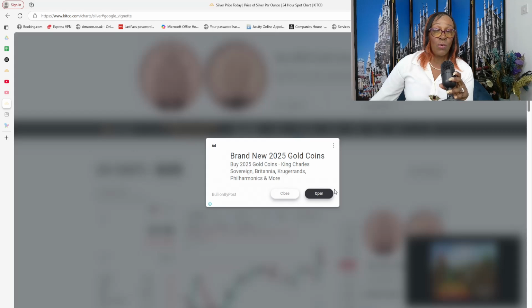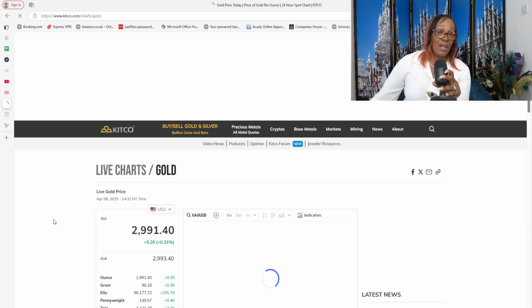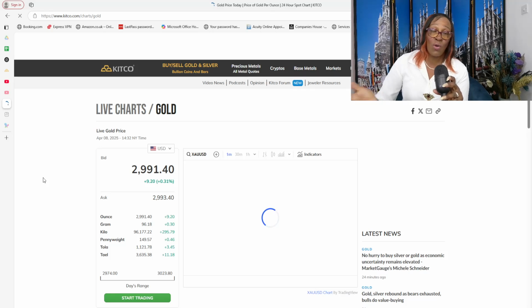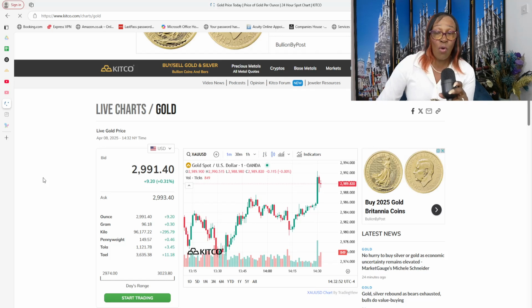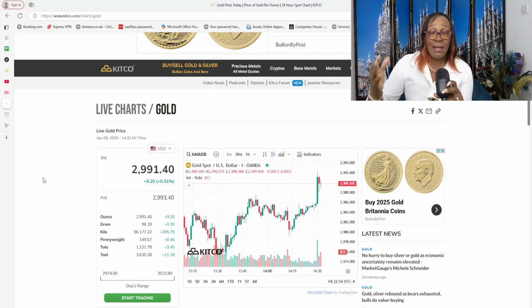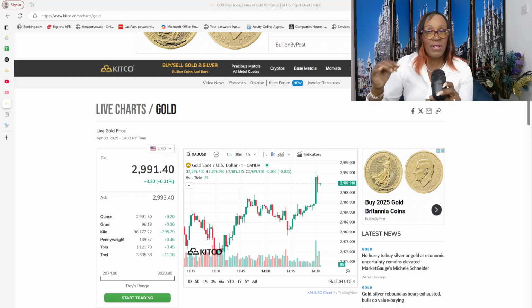Let's go into the gold. These adverts come up all the time. So this is the gold at the moment, and as you can see, the gold is at 2,991.40. It's hedging between green and red, as you can see here. So gold and silver are really trying to fight. It's fighting the good fight here.